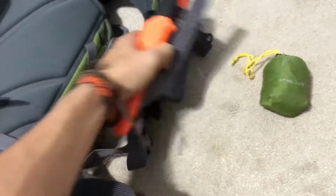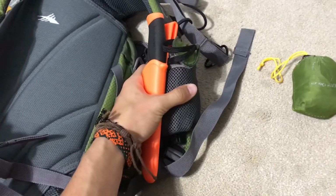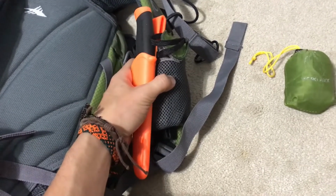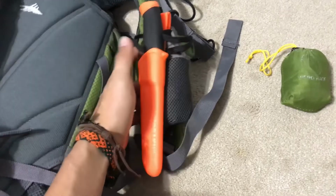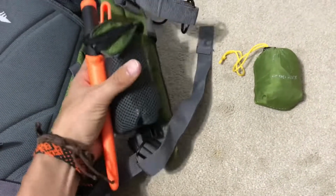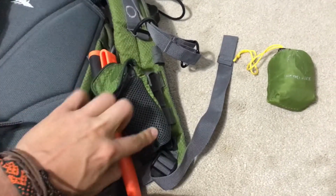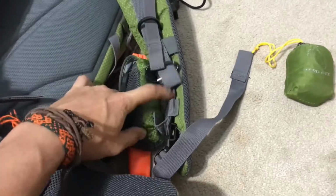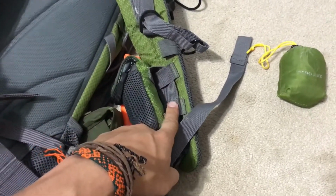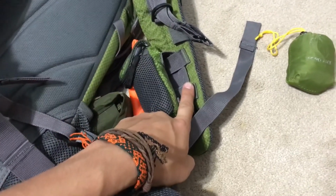This includes 2 flashlights, one of which I got on the trip from Gabrielle's dad. The other one is just a normal Cabela's kind of floodlight. The Moriniv Companion in Blaze Orange, which again I love to death, a fire starter, and this little mesh bag here, which clips onto the arm, the shoulder strap of the High Sierra backpack.